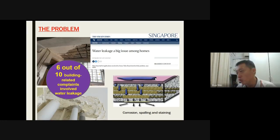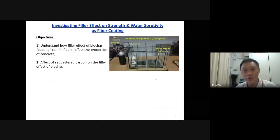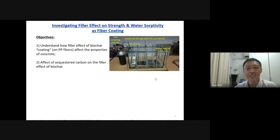So it is with this motivation that when we started off doing this research, other than looking at mechanical properties enhancement, we try to see how effects such as the filler effect, effects such as the pore size effect of biochar can help to improve the water tightness of mortar and concrete. So meanwhile, back in my concrete lab in NUS, this is what we did, investigating the filler effect on the strength and water absorptivity as fiber coating, meaning that we make use of biochar coating on PP fiber and see how it affects the properties of concrete, both strength and water absorption.